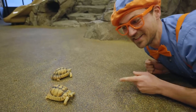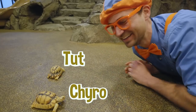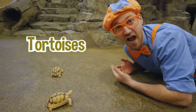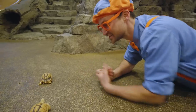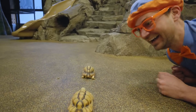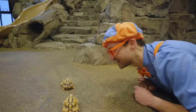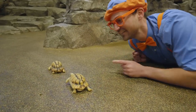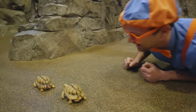Look, this is Tut and this is Cairo. Look at them, hey! They are Egyptian tortoises. When I hear tortoise, I think of a big turtle. But these are actually full size. Where are you two going? I wonder if they're hungry. They actually live in the desert. That makes sense because they're Egyptian tortoises. Look, they're following each other. That looks fun.